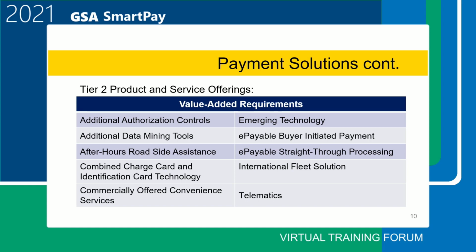Combined charge card and identification card technology provides the ability and functionality to combine payment solutions and personnel identity cards into a single card. The solution may provide products or services that allow the merging of these functionalities to one card, such as programming government-issue identification cards with payment solution functionality.